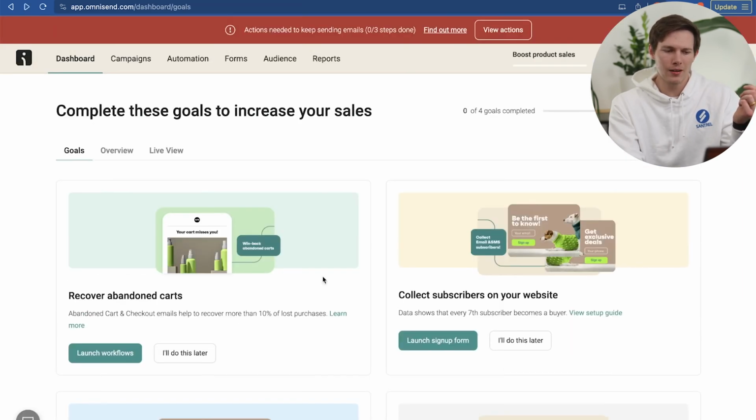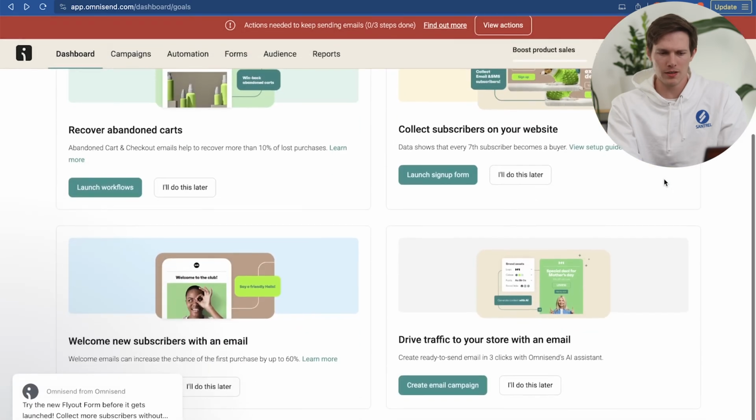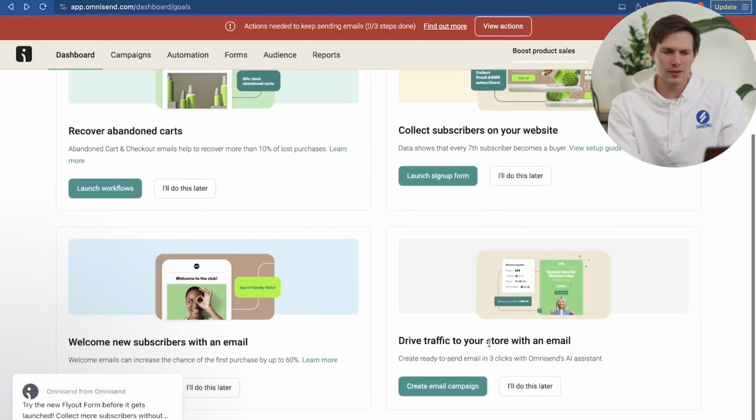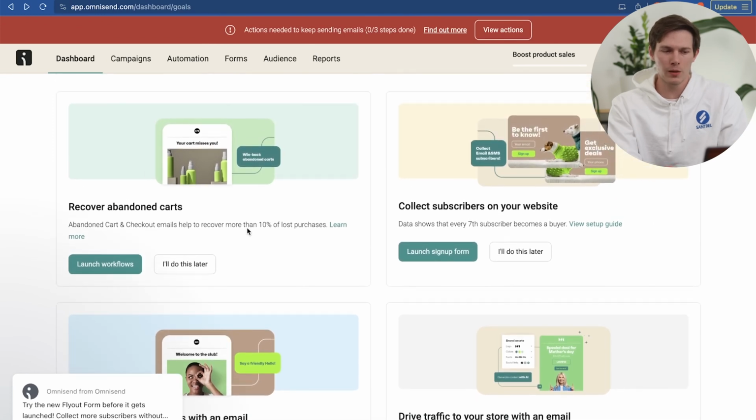Now we'll save the brand assets, and now Omnisend is suggesting we go through these 4 steps. I'm going to close out of that. The 4 steps are basically right here anyway. So you want to have a welcome email. That's definitely something we are going to set up. You'll probably want to set up an abandoned cart recovery. That's a really powerful tool.